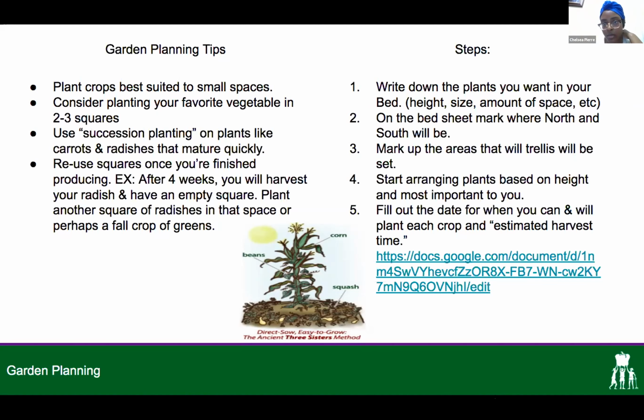And so for the steps as you're planning out your garden, you want to first write down the plants you want in your bed. So the height of the plants, the size, how wide they grow, and the amount of space that they'll take up. And you want to, on the bed sheet, mark where the north and south will be.